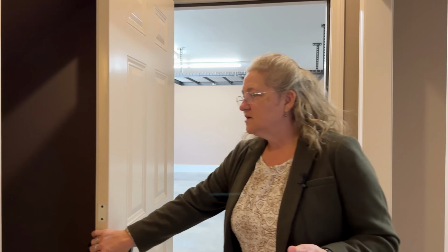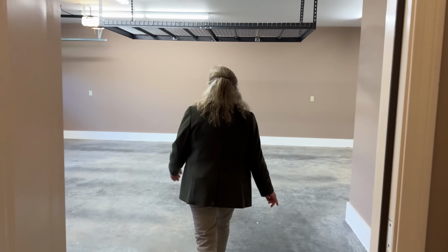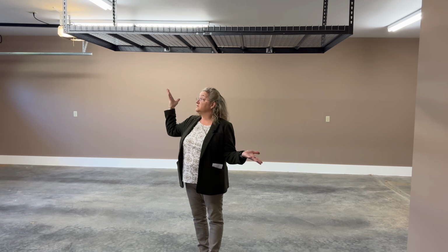As a matter of fact, they actually put a storage rack here in the middle of the garage that keeps it up and out of your way, so you can walk easily from one bay to the other and into the house, but also you have a place to store stuff.